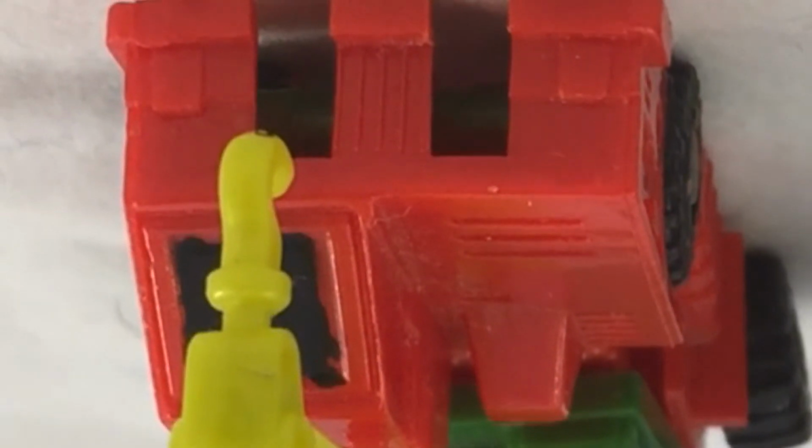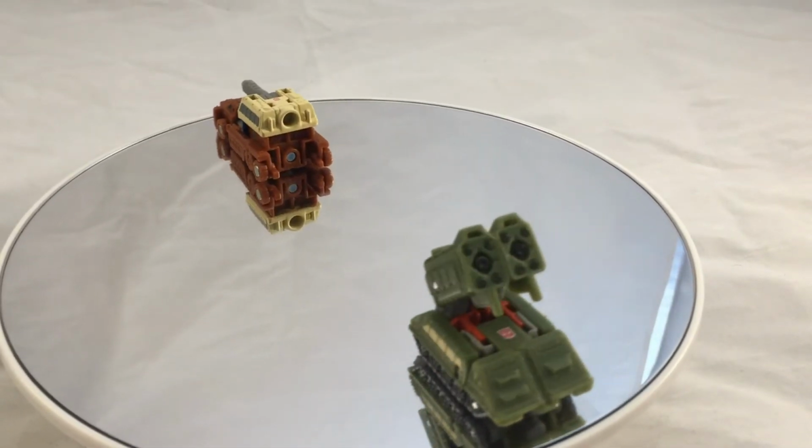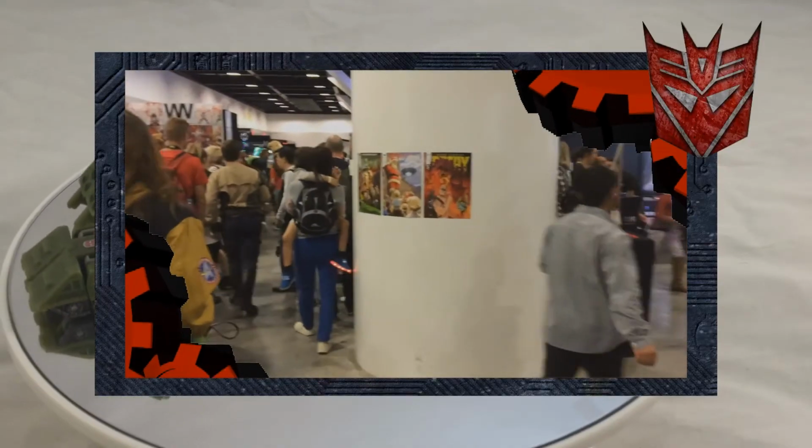We don't have the original. Yes, the Battle Patrol is the only Micromaster set currently out where I don't have the original to compare them to. I mean, I could have gotten Sunrunner, but last time I saw him, the seller was charging $45 at Oz Comic Con. F***ing scalpers.